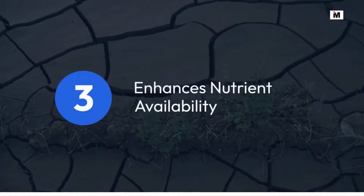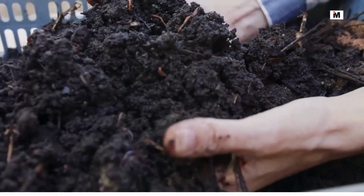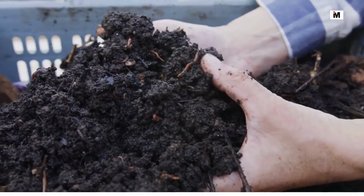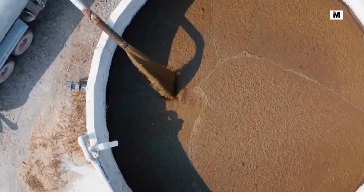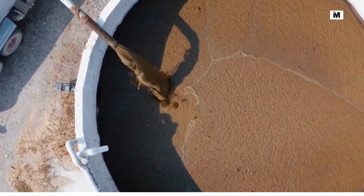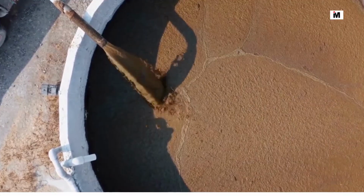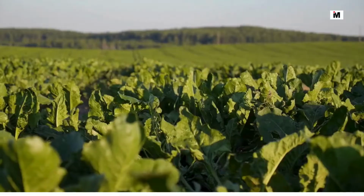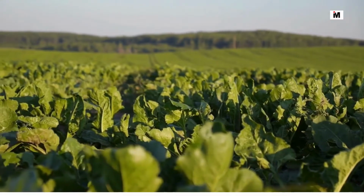3. Enhances nutrient availability. Organic matter contains a wide variety of nutrients, including nitrogen, phosphorus, potassium, and micronutrients. As organic material decomposes, these nutrients are released slowly into the soil, providing plants with a consistent nutrient supply. This helps improve plant growth without the need for synthetic fertilizers.